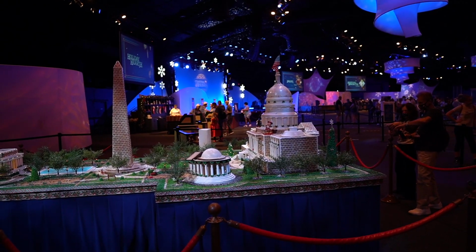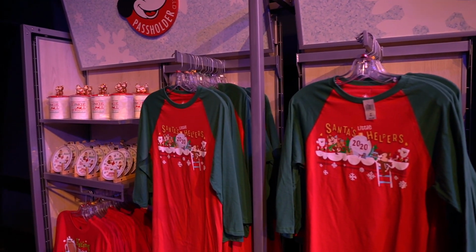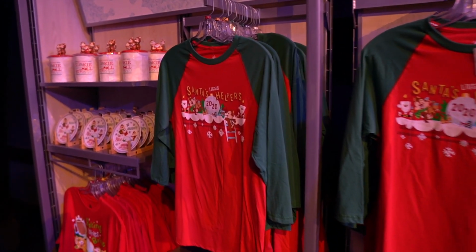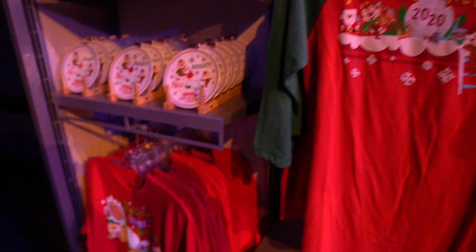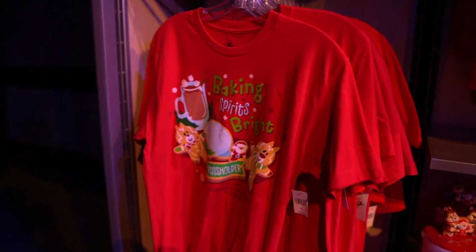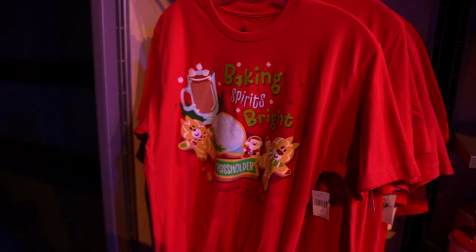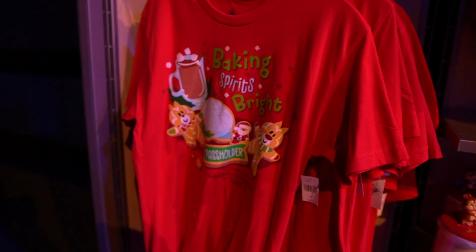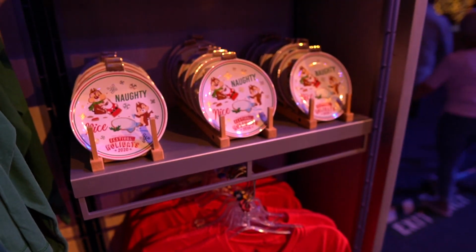Pretty neat to see. We are now inside the holiday market, and here's a look at some of the AP merch. We have these baseball tees, and then here's the AP t-shirt for the year. Baking Spirits Bright. I like it. $29.99, and I believe that's it because everything else we have already seen.